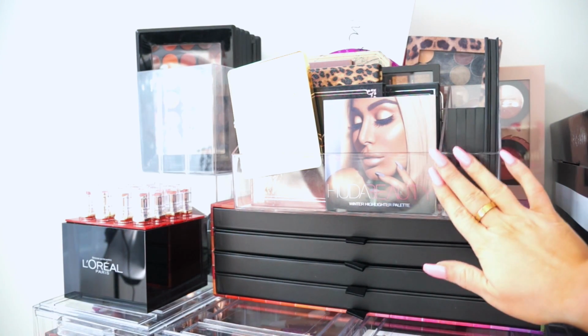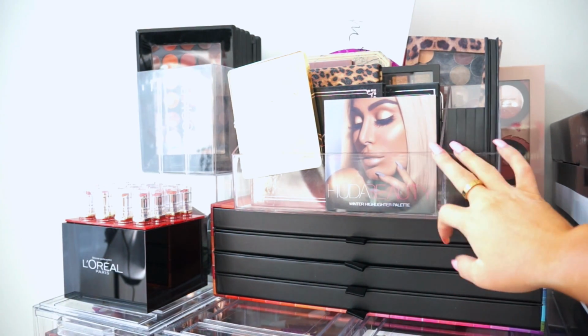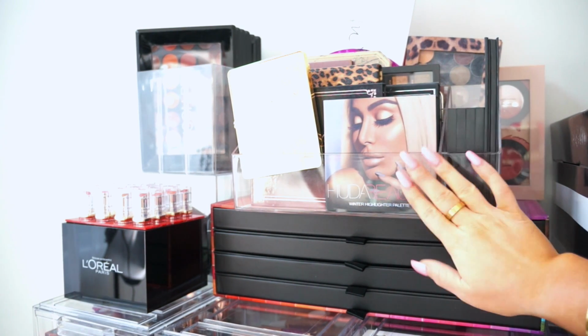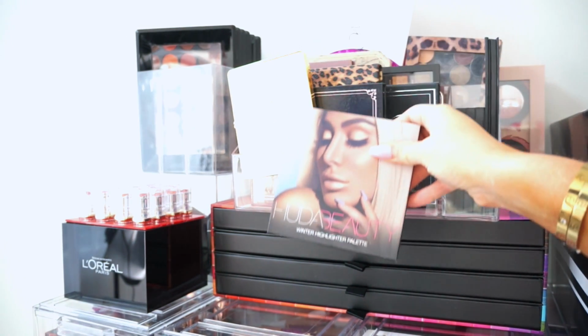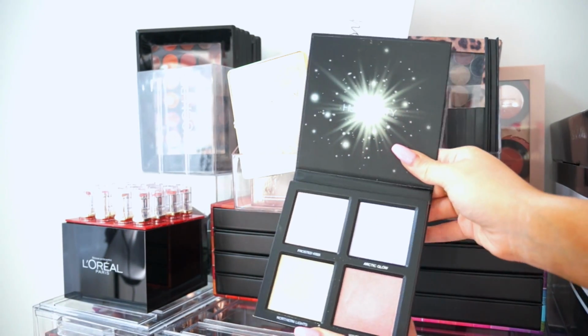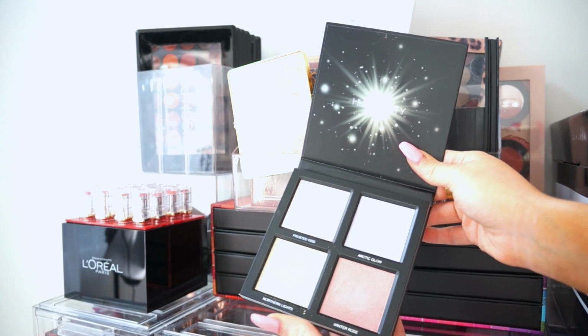All right, so up in here, I have a lot of palettes as well. I kind of keep them in this acrylic organizer. I got this at, I wanna say Office Depot or some random store, but we're gonna go through these. Up first, I have the Huda Beauty Winter Highlighter Palette. This one I will probably go ahead and get rid of. These aren't my sort of shade, so I'm gonna go ahead and donate this.